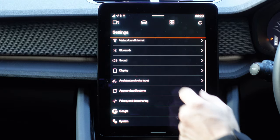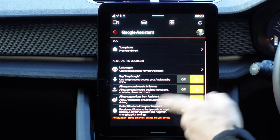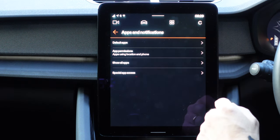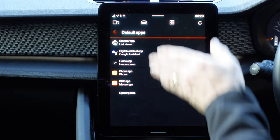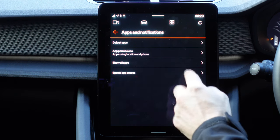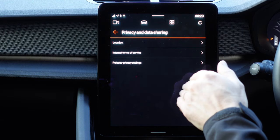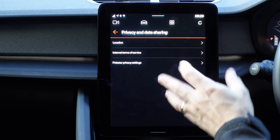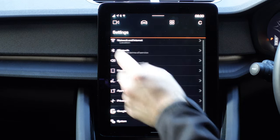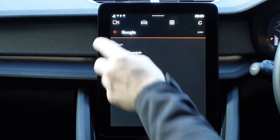Moving down to the next option, voice assistant and stuff like that with Google. This is typical stuff that you're probably used to within Google, so I won't dive into that very much here at all. Apps and notification, so you've got your default apps, and we'll get to that very soon. We've got permissions and special access, very much like Google stuff. Privacy and sharing, so you can turn your location sharing on and off, but essentially it's good to have it because then when you park your car, you can see within your phone where your car is. And moving down to Google stuff, again, this is Google stuff that you're very much used to, so I'm not going to be going over that.